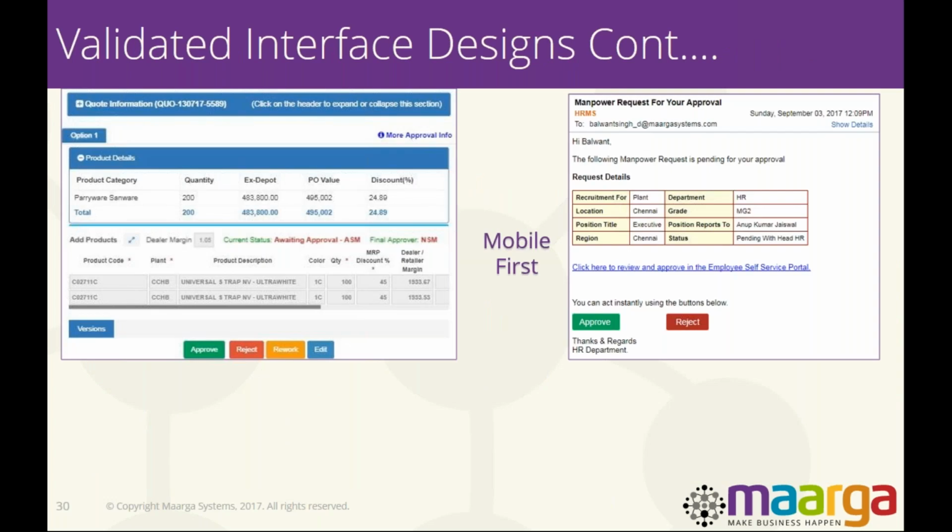Similarly, the audit trail and the fact that we needed to be mobile first was also taken care of. What you saw on the previous screen was the actual PC interface. What you see here is the same interface on a tablet. Again, it's a simple interface, but it's accessible anywhere they want. And on the right, you see how we did the approval mechanism straight from email with the buttons to approve and reject.